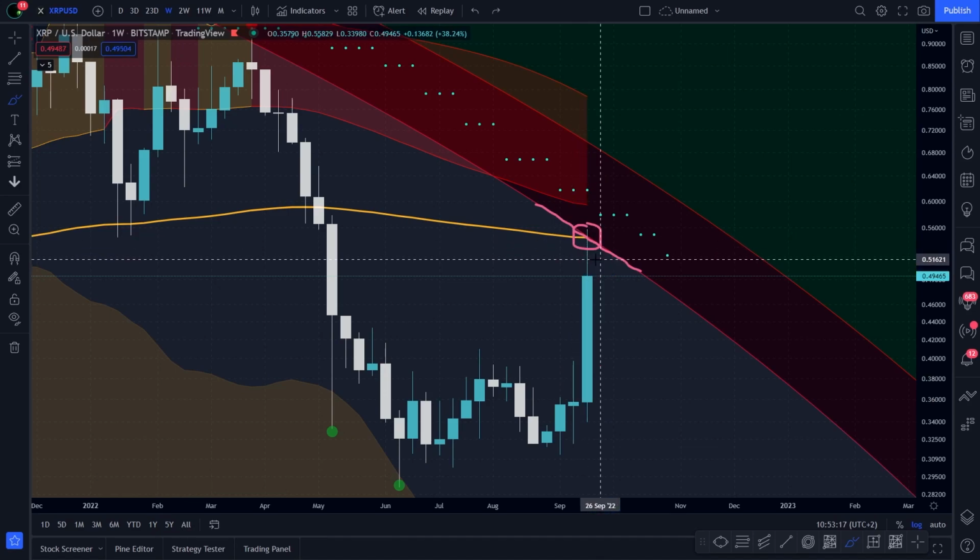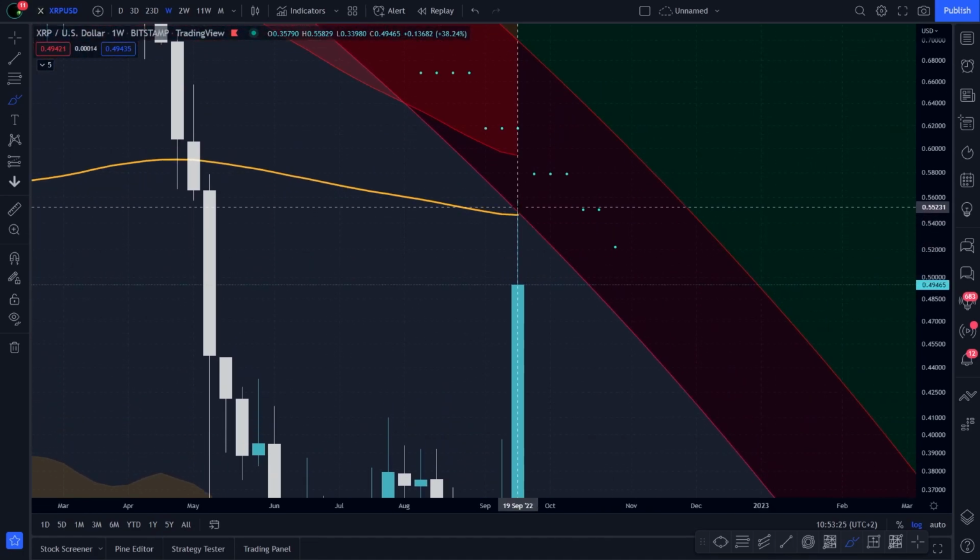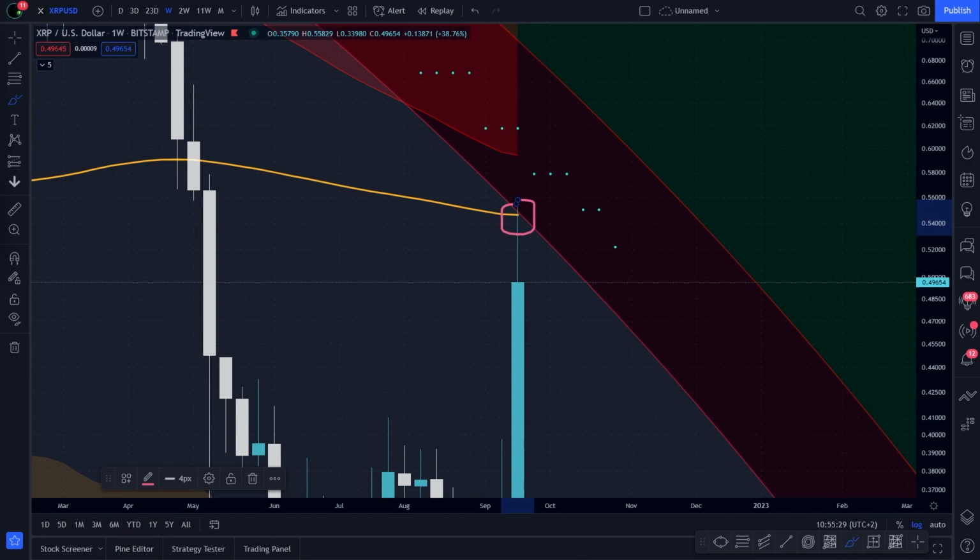And I don't know if you see it well, but look how amazing this is because this is so accurate. If we zoom in, this is the exact confluence point, guys. I know this is not the first time that we see this kind of thing happening on this channel, but every time it happens, it blows my mind.